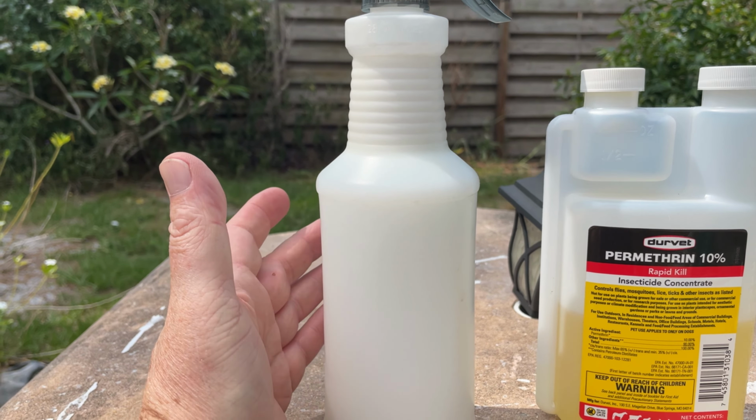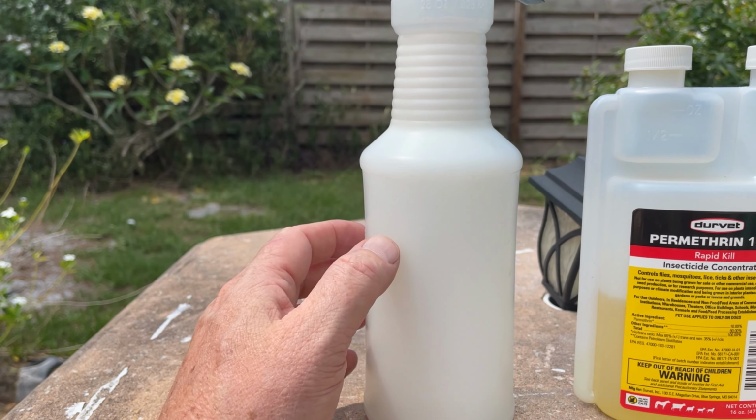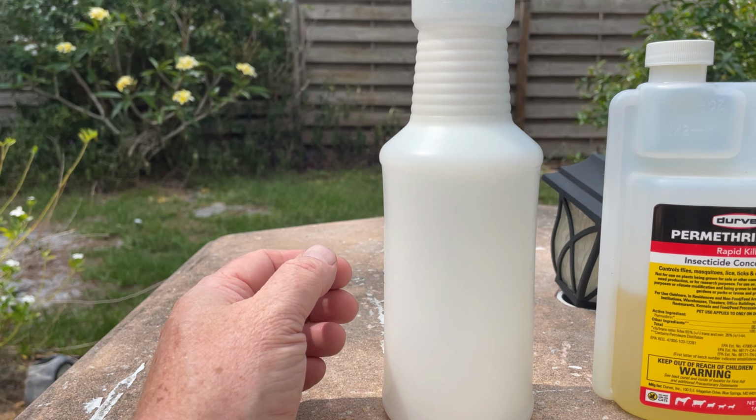You spray it once, you let it air dry. It actually bonds to the fibers of the clothing, and honestly, ticks will touch it and drop right off. It acts like a nerve toxin for ticks and certain other insects in that family. But it's great. It's kind of a set it and forget it kind of thing.